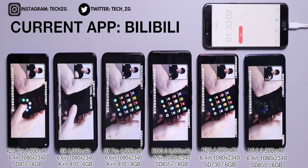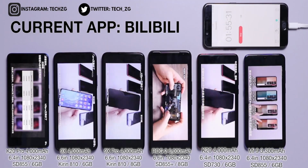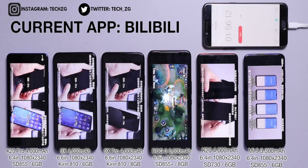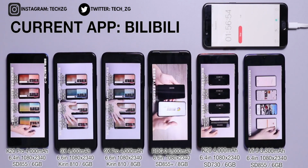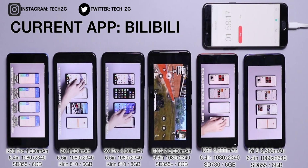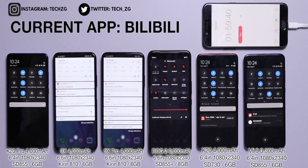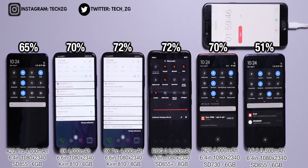But what I'm really interested to see is how the 6000 mAh battery in the ROG Phone 2 handles this test. It has a more powerful processor, so will draw more battery, but that 6000 mAh battery is so much bigger than all the other phones.